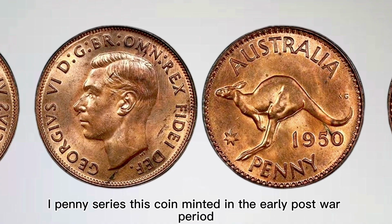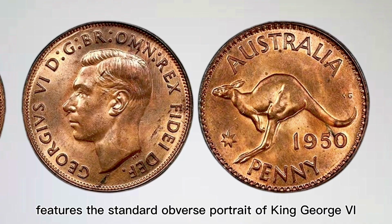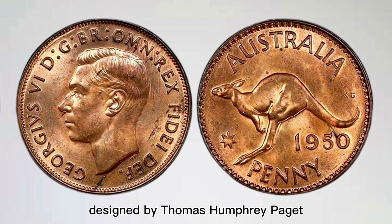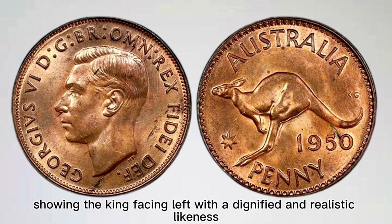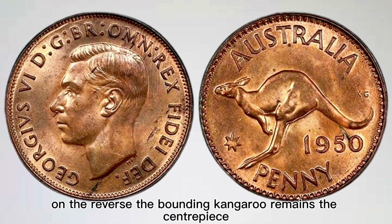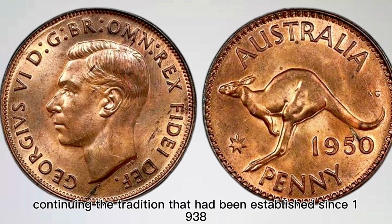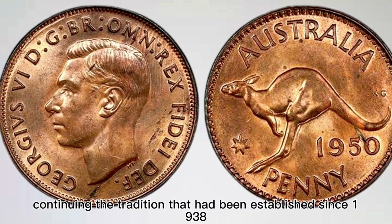This coin, minted in the early post-war period, features the standard obverse portrait of King George VI, designed by Thomas Humphrey Paget, showing the king facing left with a dignified and realistic likeness. On the reverse, the bounding kangaroo remains the centerpiece, continuing the tradition that had been established since 1938.